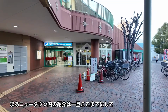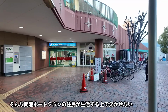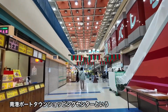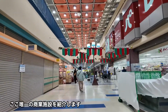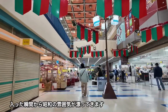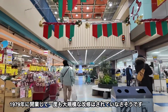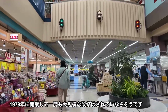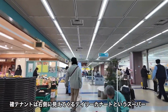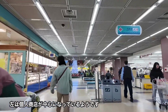I'll pause the introduction of the new town here for now, and now, what you've all been waiting for. It's essential for Nanko Port Town residents' daily lives. It's called Nanko Port Town Shopping Center. Let me introduce the sole commercial facility here. You immediately sense a Japanese atmosphere upon entering. It opened in 1979 and apparently has never undergone any major renovations. Each tenant is on the right, with Daily Cunard Supermarket on the left and other individual shops. It seems that the shops are the main focus here.